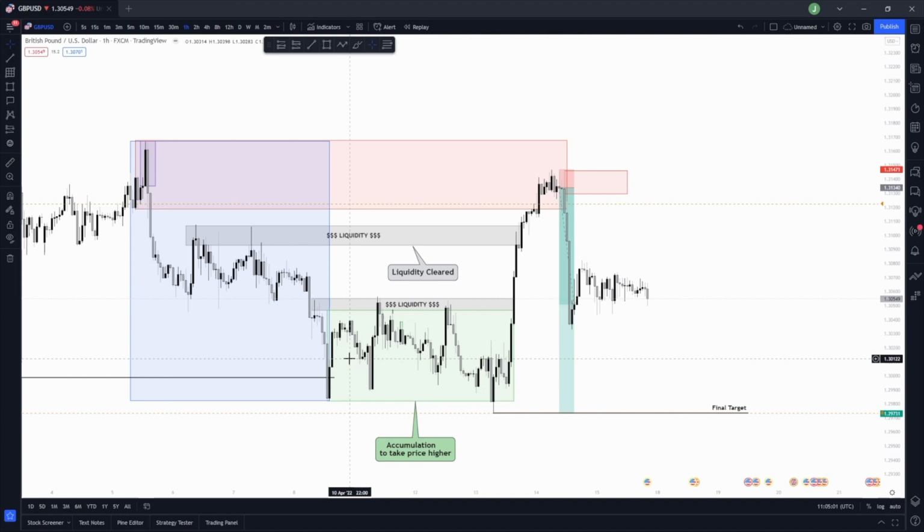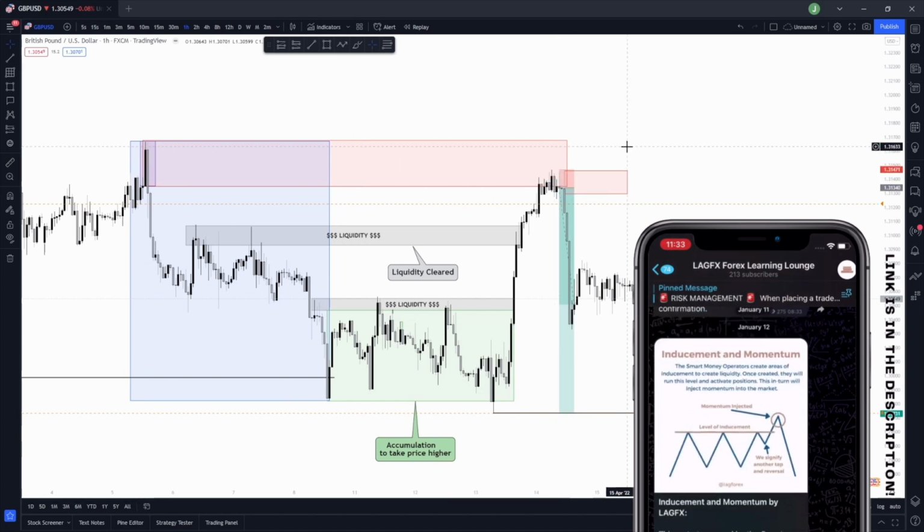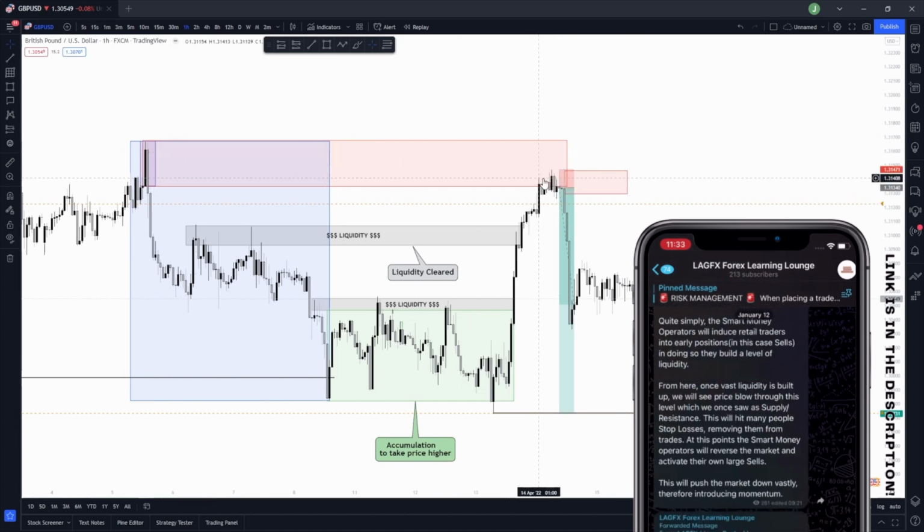accumulation here. So obviously we accumulated the market, introduced demand, manipulated downside liquidity, and then made a heavy run higher, where we've then come to clear both areas of liquidity in the market, then come to mitigate this institutional footprint. We could have refined that to the exact candle. You see it actually taps in quite perfectly into that before reversing.